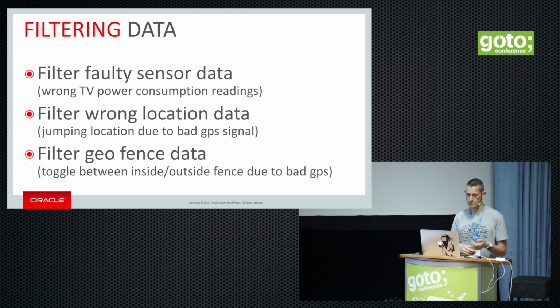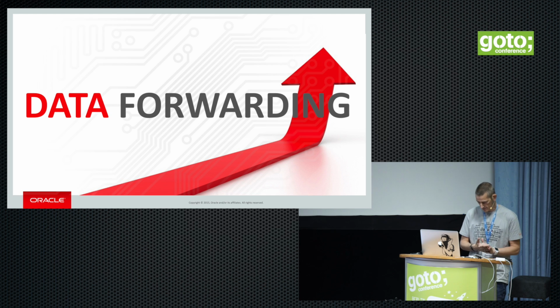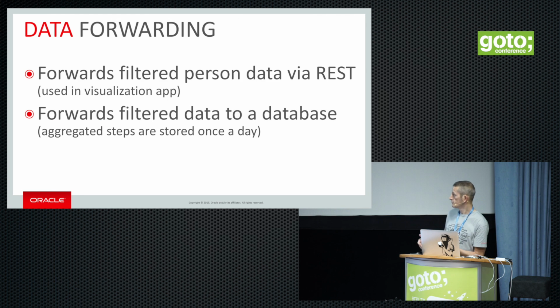It really depends on the phone. For example, the iPhone 6 has an extremely good GPS receiver, and the Sony phone is okay. It's not as good as the iPhone. So it really depends on the phone too. It's interesting. Then if we have all this data collected on the gateway, we have to forward it somewhere.